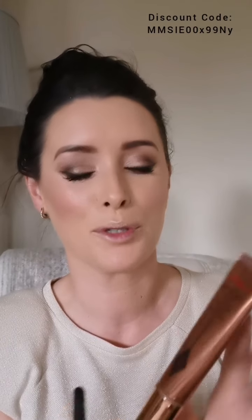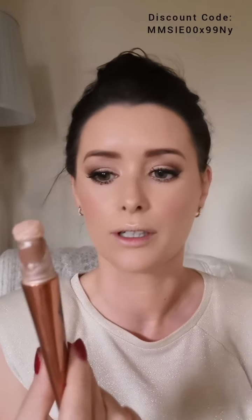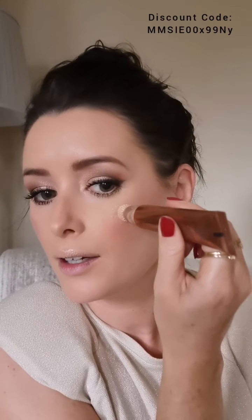This is the Beauty Light wand. It's gorgeous. It's so nice. This is the color Spotlight, and basically there's a little spongy head like that. As you can see, I've worn it to a thread. I use it so much. And basically you can just apply like so here, and then blend it in with the finger.